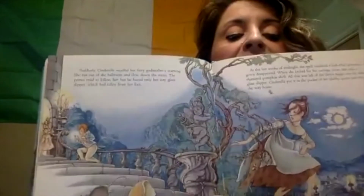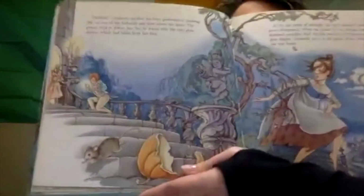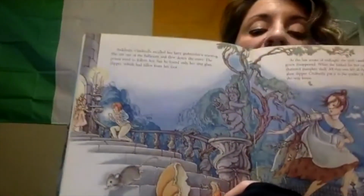So you can see in the background the prince finding her slipper, all of the trappings of Cinderella's magical night.